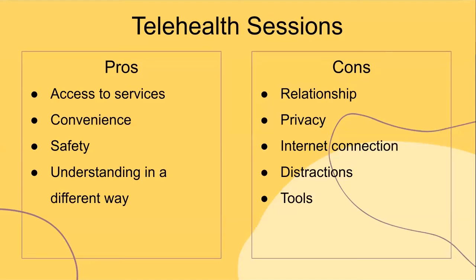We also don't have the same tools that we do as in office. We lose that control over the types of toys, how many toys may be available for children to use. This creates a little difficulty and requires a lot of flexibility as a telehealth counselor with children. But I think there's a lot of resources out there to make up for this gap between the two.